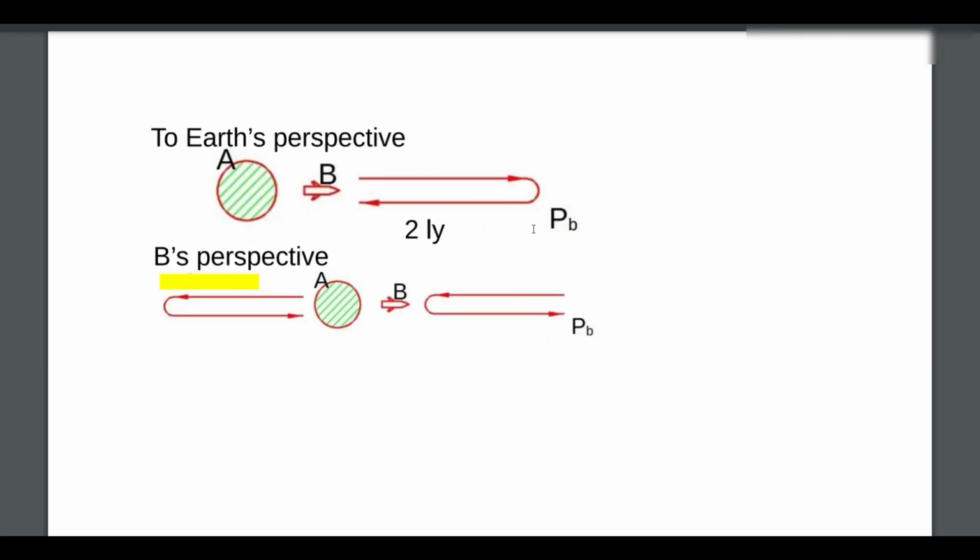My solution is very simple. Why don't we just take a look at B's perspective? From A's perspective, B is moving 2 light years away, and then coming back. So let's get into the spaceship with B. What would we see from here? We would see that A starts moving away from us at 0.5 c, while point B, the space station, moves towards us at 0.5 c.